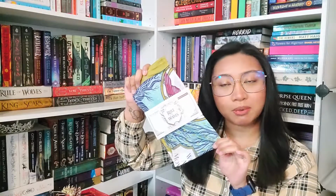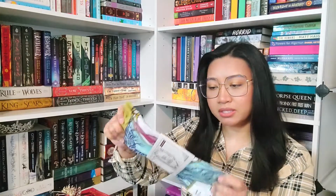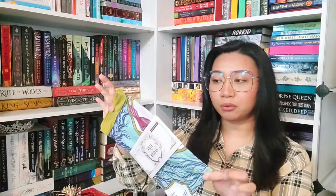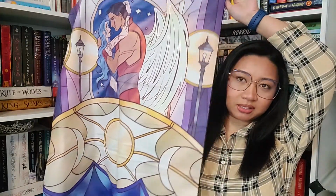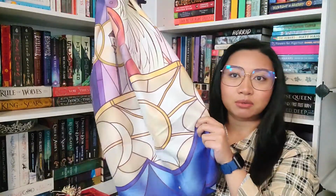I have this one from Out of Print that I got from a bookish box. This is inspired by Rule of Wolves, or even bookish tapestries like this one that I recently got. It's a bookish tapestry as well. I think this is from Strange the Dreamer. These are really pretty. Again, I think you can find a lot of these on Redbubble, like just bookish stuff in general that are printed on pillowcases, phone cases, etc. Like I mentioned earlier.